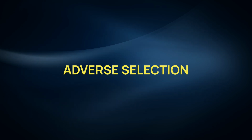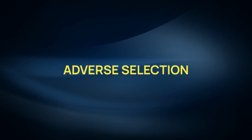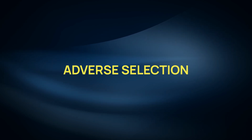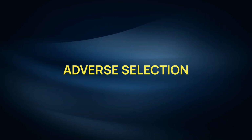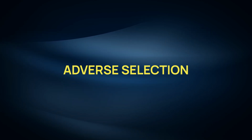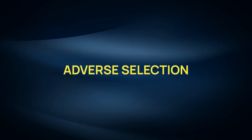Adverse selection refers to a situation where individuals who are more likely to need insurance are also more likely to purchase it, while those less likely to need it may avoid it. This can create an imbalance in an insurance pool, where the insurer ends up covering a higher number of high-risk individuals than anticipated. For example, imagine a health insurance plan where only people with chronic health conditions sign up because they know they'll need medical care.